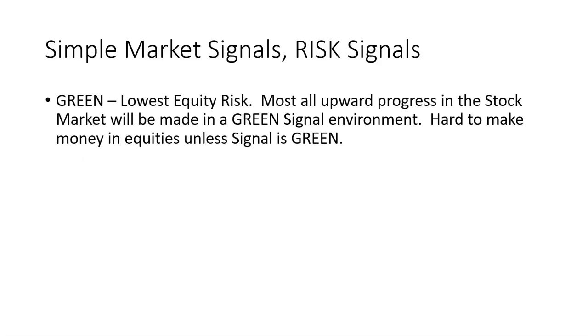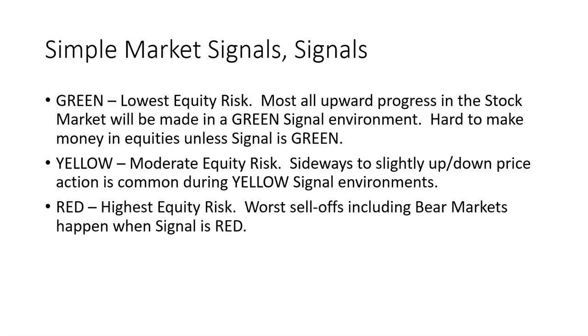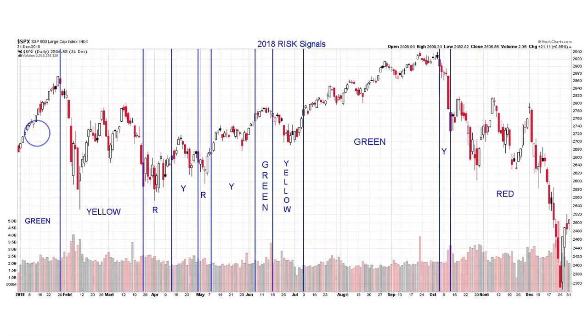The green signal has the lowest equity risk associated with it. And what you're going to find is that most all upward progress in the stock market will be made in a green signal environment. Said another way, it is hard to make money in equities unless the signal is green. The yellow signal means there's moderate equity risk, and sideways to slightly up or down price action is very common during a yellow signal environment. The red signal has the highest equity risk, and the worst sell-offs, including bear markets, will happen when the signal is red.